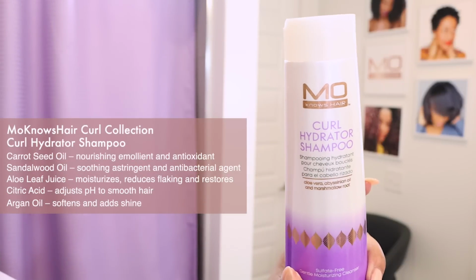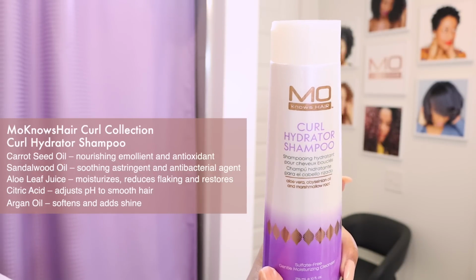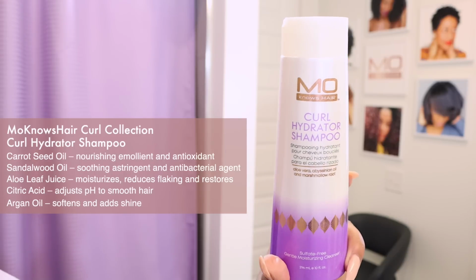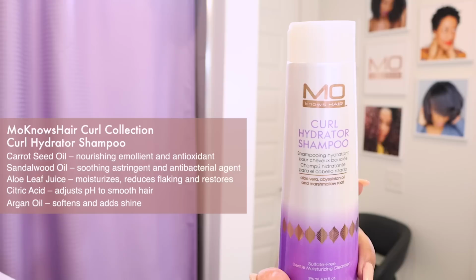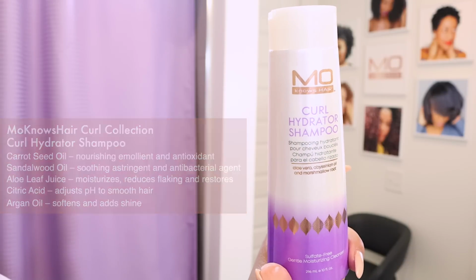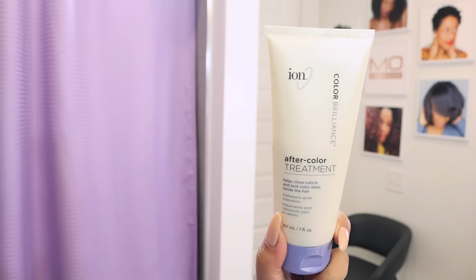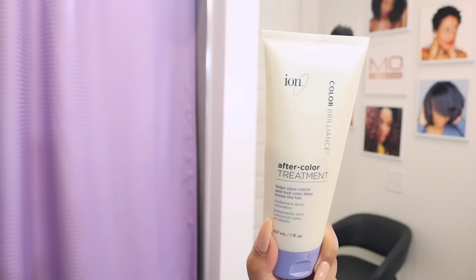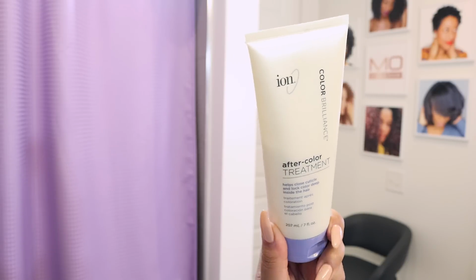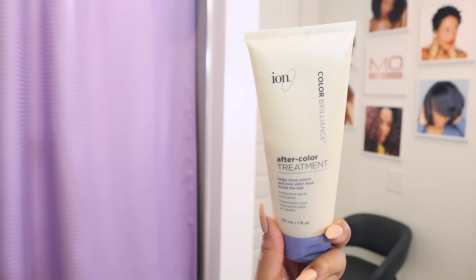Next, I'm going to shampoo with my Curl Hydrator shampoo twice to make sure all of that color product is removed, which will be denoted by the water running clear. This shampoo is sulfate-free, hydrating, and smoothing, making it perfect for all hair types, even color-treated hair. Then I am going to apply Ion After Color Sealer to restore pH, lock in the color, and condition the cuticle. This is a step you definitely don't want to skip. I just massage it in from scalp to ends for a couple minutes and then rinse it out.